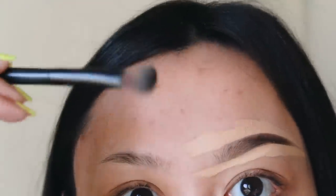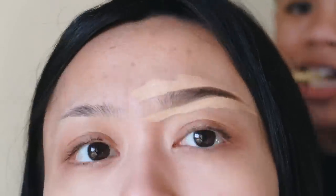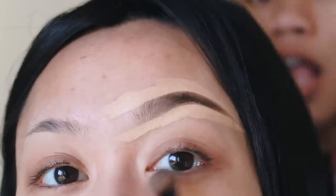Okay, so now I'm just taking a random NYX brush. Ow, you guys saw that? I just poked my eye. Hey, be careful over there. And I'm just going to clean up the concealer.